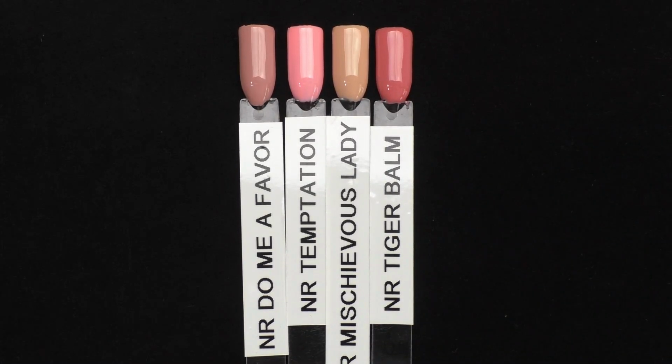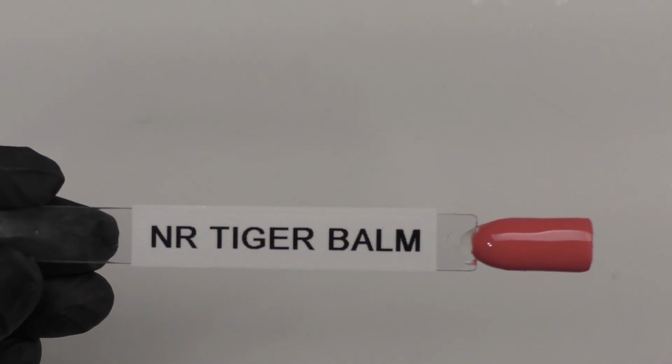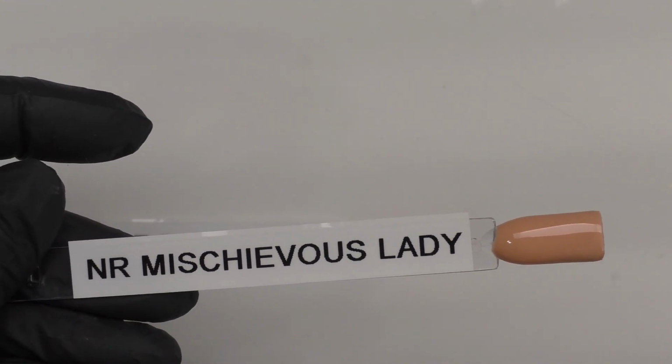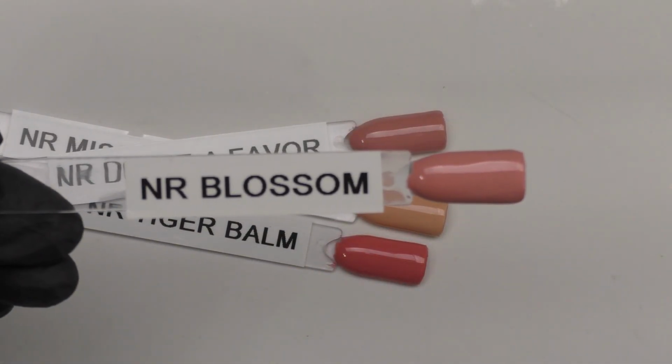So here are the four colors, two coats and one coat of the no wipe top coat. These are the four colors that I'm going to be using for this set. The first color I'm going to be using is Tiger Balm. The second color is Mischievous Lady. The third color is Do Me a Favor. And then the last color is Blossom.